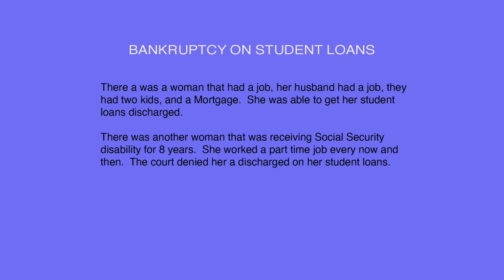Her husband had a job. They had 2 kids and a mortgage. She was able to get her student loans discharged. There was another woman that was receiving Social Security disability for 8 years. She worked a part-time job every now and then. The courts denied her a discharge on her student loans.